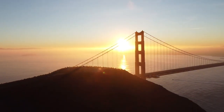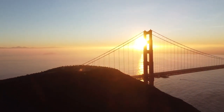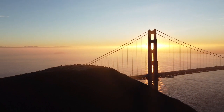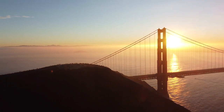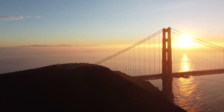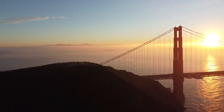The bridge is one of the longest suspension bridges in the world, with a main span of 4,200 feet. It is also one of the tallest, with the towers rising 746 feet above the water. The roadway is 220 feet above the water, providing a stunning view of the surrounding area.